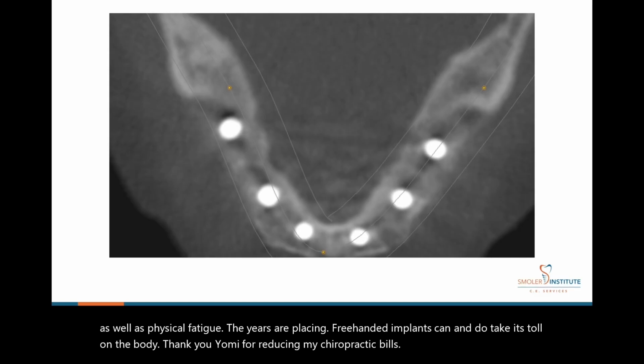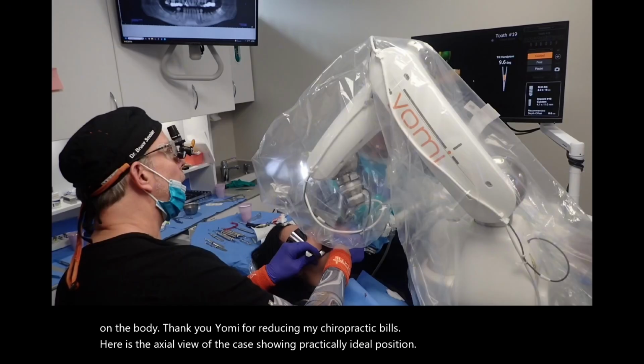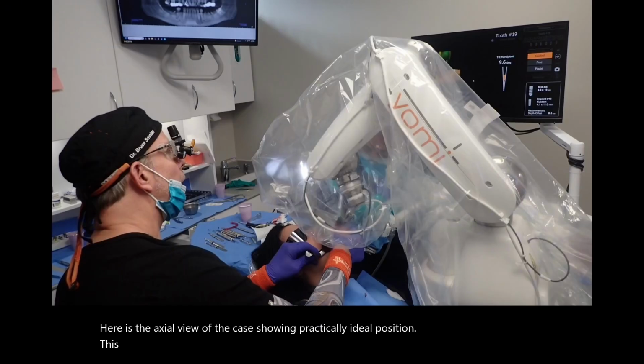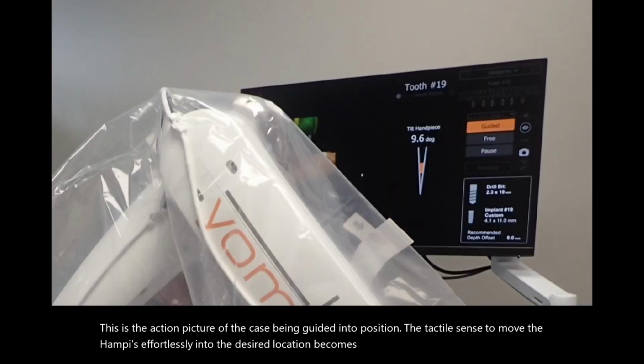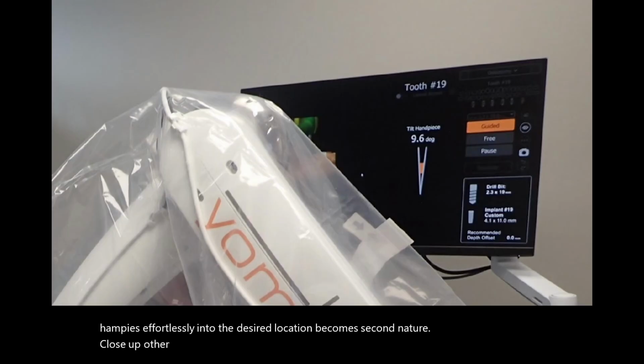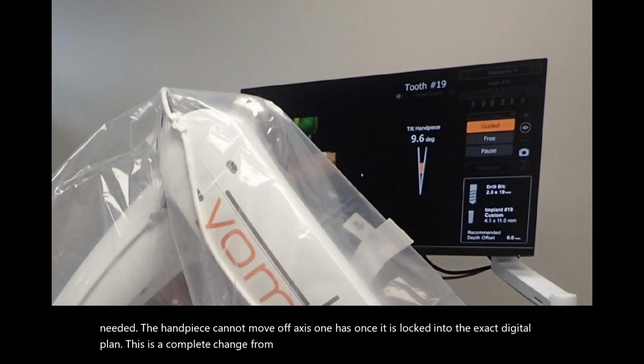Here's the axial view of the case showing practically ideal position. This is the action picture of the case being guided into position. The tactile sense to move the handpiece effortlessly into the desired location becomes second nature. Close up of the converging deviation of the handpiece until it is in the right position as needed. The handpiece cannot move off axis once it is locked into the exact digital plan. This is a complete change from any other system on the market today.